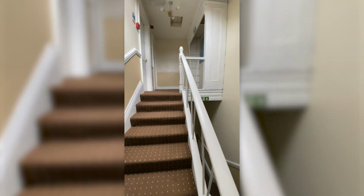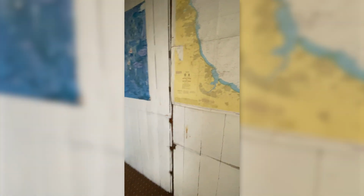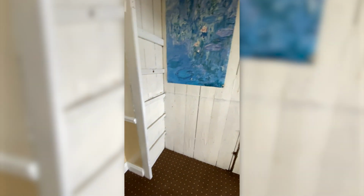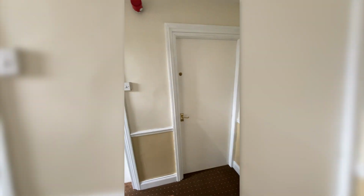Moving upstairs, that radiator again is fine. Skim the Artex. These walls, you can get away with just skimming. We have no idea what's behind that other than the eaves of the roof. The roof is in good condition. More spindles. This we're gonna board and skim again, turn it into basically a storage area. Nothing too crazy. New fire doors.